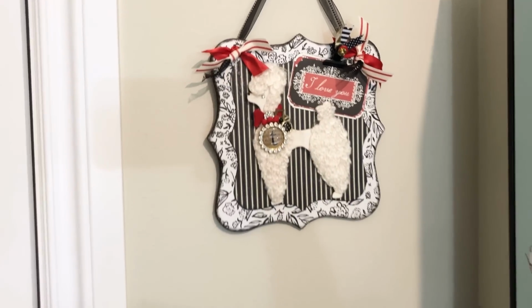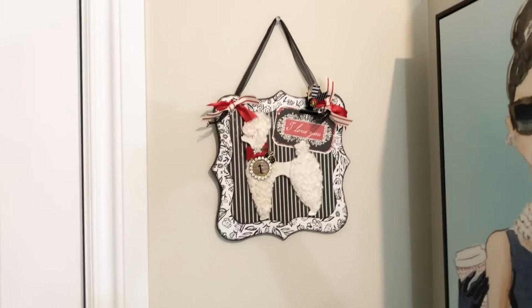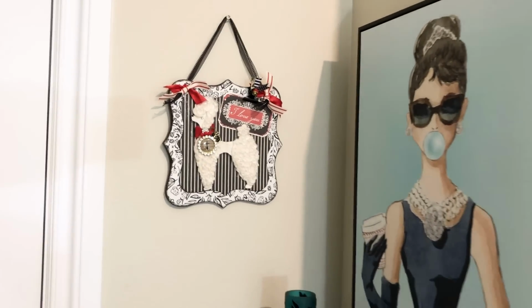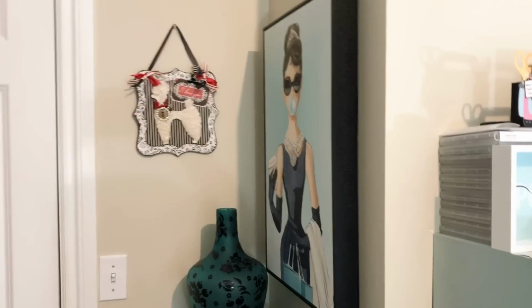But I typically will put something there. So now that we're on Valentine's, it's Valentine's. And then I have like an Easter bunny. I have a wreath she made me. And it all hangs in my closet, which is my G45 hoard vault.